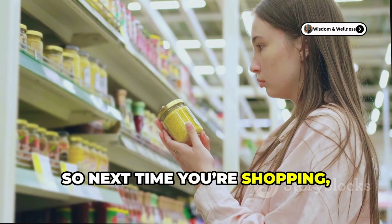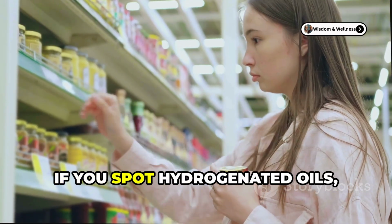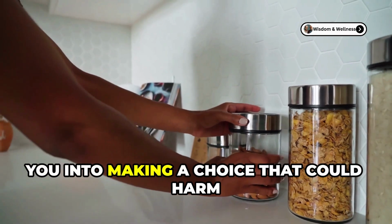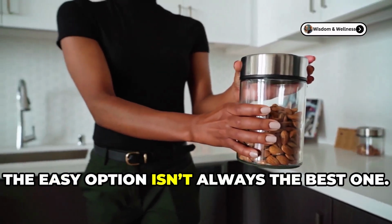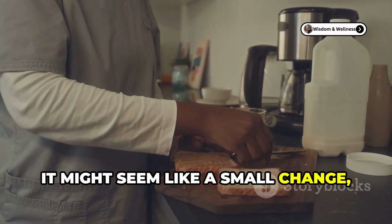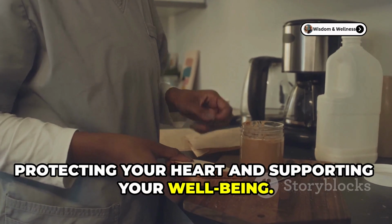So next time you're shopping, take a moment to flip the jar over and read the ingredients. If you spot hydrogenated oils, put it back on the shelf and keep looking. Don't let the promise of convenience lure you into making a choice that could harm your health in the long run. The easy option isn't always the best one. Instead, reach for the jar that needs a stir. It might seem like a small change, but it's a powerful step toward protecting your heart and supporting your well-being.